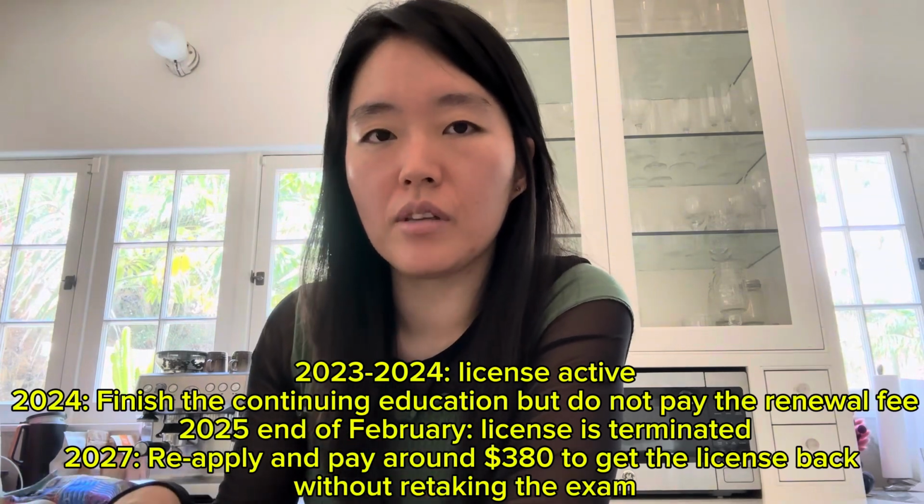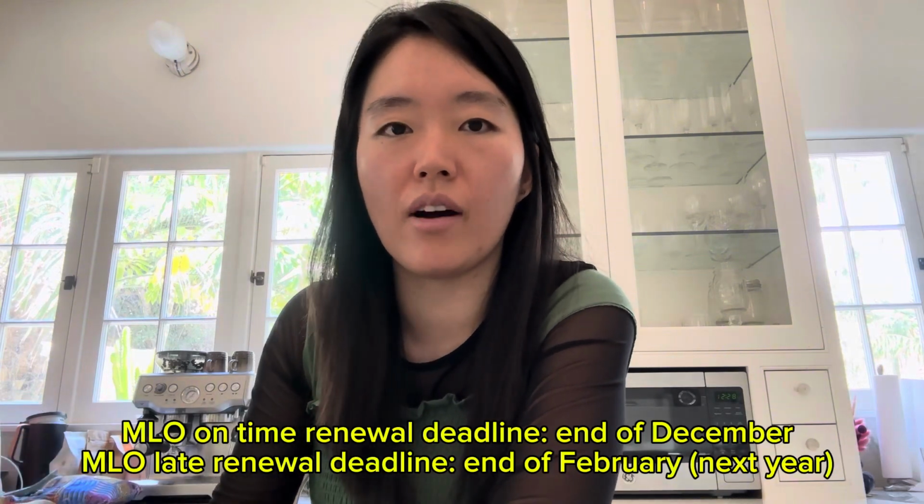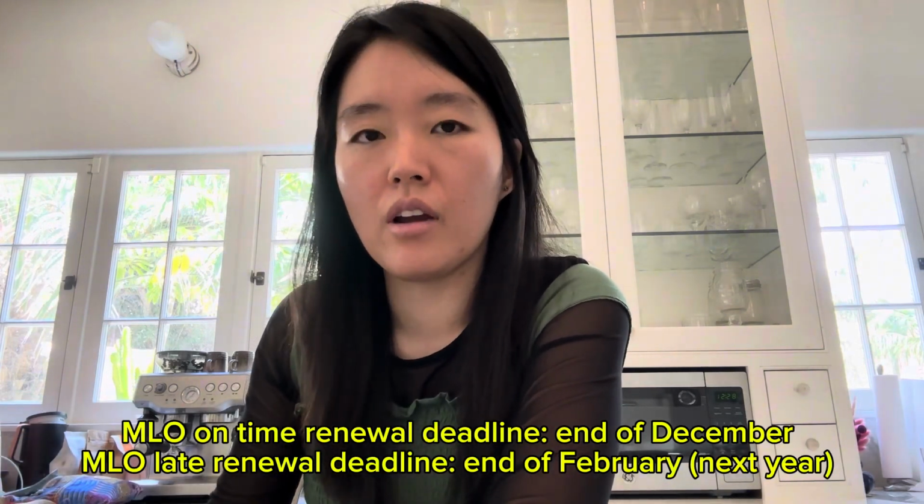What's going to happen is my license will terminate next year, 2025, end of February. But the thing is, if I reapply by paying like $380, it's $380 because I think it includes the credit report fee, then I can get my license back without taking the exam again. So that's the route I'm going to follow until I really need this license.